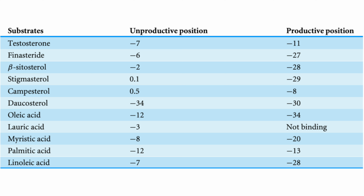But what they found after was the most interesting. And keeping in mind that the best inhibitors have more negative values for the productive position, the researchers found that the components of saw palmetto, such as oleic acid and linoleic acid, had even higher binding affinities and inhibition of 5-alpha reductase than finasteride itself, especially in the productive position, which is the one we want.